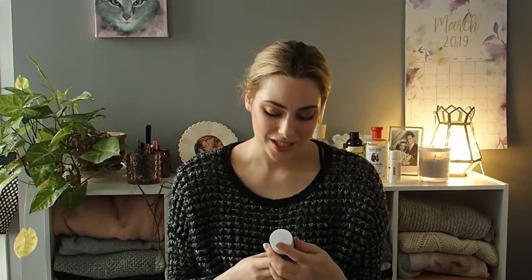Another one, I got it in my FabFitFun box. It's the Paula's Choice, and I love everything Paula's Choice stands for. I don't know, there's certain things I'm like, oh, I don't want to spend that much money on something. But I'm also the person who bought a jar of La Mer, so I don't know. I'm a weirdo. But this is Paula's Choice Exfoliant, 2% BHA liquid exfoliant.